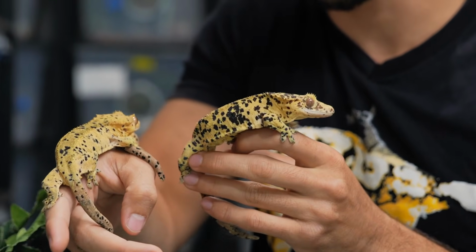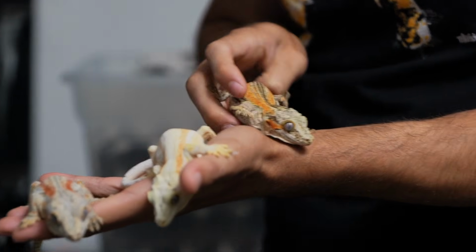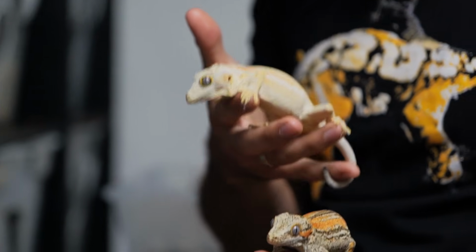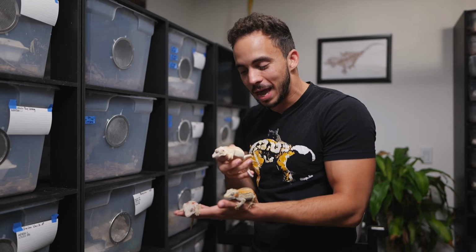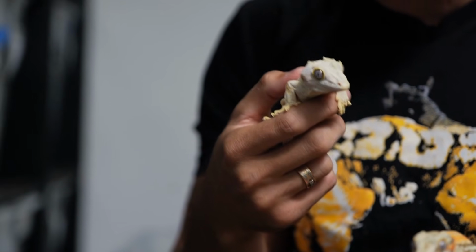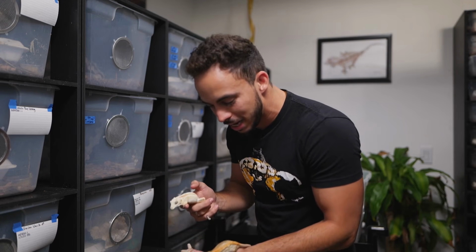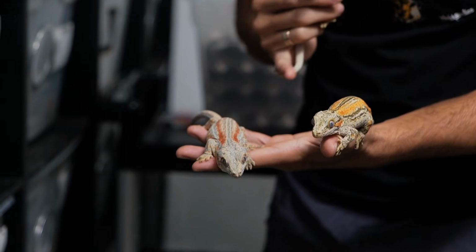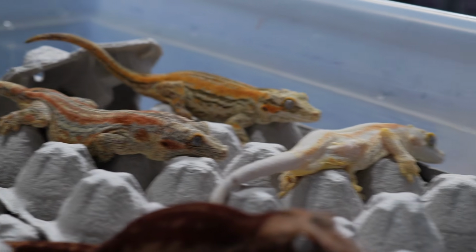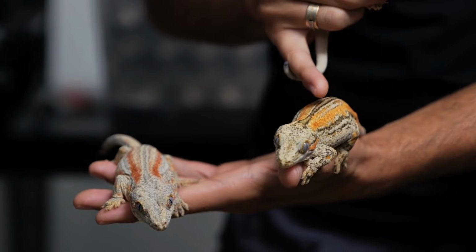Okay, so my most exciting and my favorite group of 2023 is going to be White Boy. If you don't know the story on White Boy, this is what I think is an amelanistic gargoyle gecko. There's only 3 of its kind that I know of, and I have 2 of them now. This guy is absolutely insane. As you can see right here, I have him with 2 really light orange striped girls. This girl is what an unfired gargoyle gecko looks like, and this is essentially what she will look like if she was fired up.